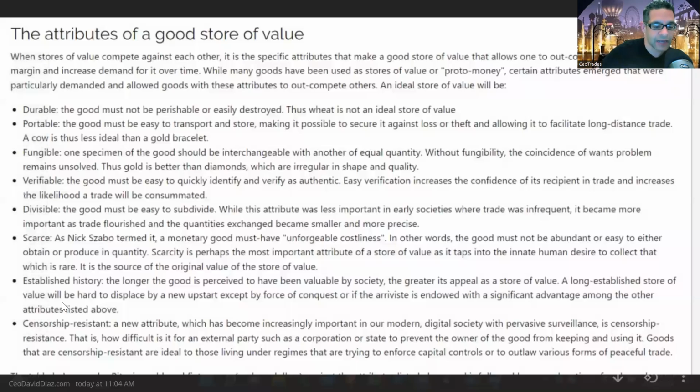Established history. The longer the good is perceived to have been valuable by society, the greater its appeal as a store of value. Obviously, Bitcoin doesn't have many years. It has over a decade, and it's becoming more and more realistic that it's going to last. Throughout this established history, you can see that governments want to tax it, but they're not going to be able to tax Bitcoin directly.